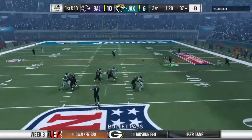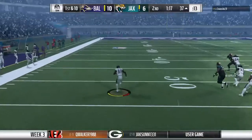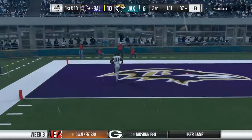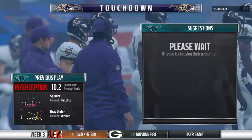On 1st and 10, Bradford trying for his tight end Rivera, and it's intercepted. Picked by Brandon Williams. And he's got daylight. It's a foot race. And he will bring this back. It's a pick 6 and a Raven touchdown.